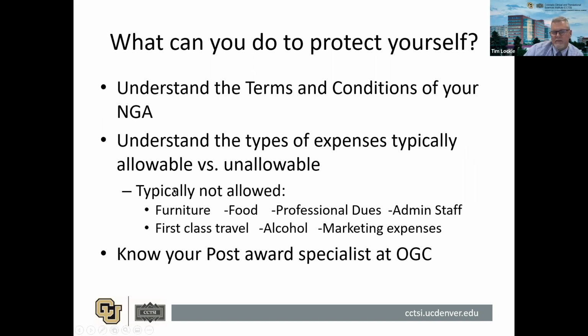Almost always you can't buy furniture. That's part of the F&A. So you can't just buy yourself an office desk or an office chair. It's typically not allowable. You could buy a special desk in the laboratory for a microscope that's part of the funded project. That's fine. You could buy a specific laboratory chair that's needed to allow for proper height or whatever. You can make up all kinds of rules, but general office furniture is part of the institution's F&A rate that gets paid by the government. First class travel is not allowable. That speaks for itself. Also, if you have questions, you should just know who at grants and contracts you might reach out to, the post-award specialists, or the right people within your administrative support for your department or division.